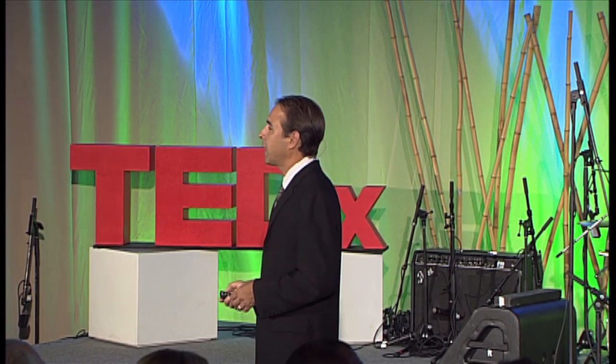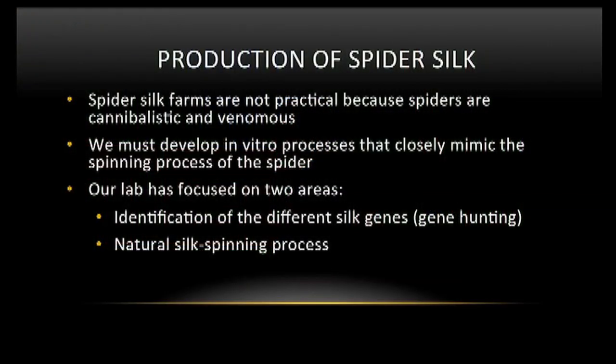So how are we going to get the material? A lot of people say, well, let's buy a plot of land and put a bunch of spiders on there and go out and milk the spiders. We can go out, we can collect the material, and then we'll be able to use it. There are a few flaws with that kind of idea.